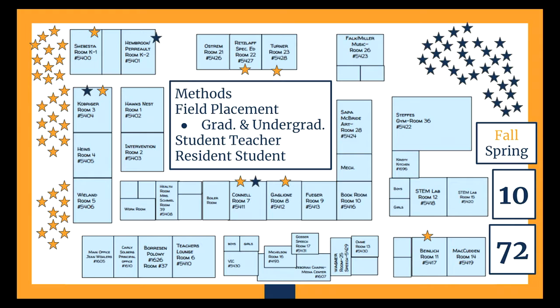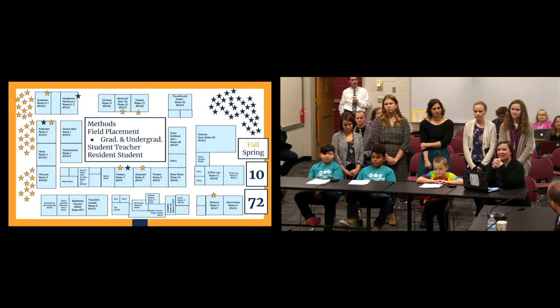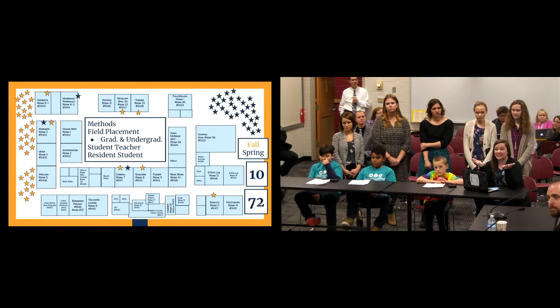The rest of the ones that are scattered around our building map are students who are in a field placement, and those are both undergraduate and graduate students. Then we have student teachers, and we also have resident students. We have one of those students here today, and she's going to talk a little bit more about what it means to be a resident student. So that's 72 Carroll students throughout the course of just this school year that are embedded in learning with our professionals at Hawthorne.